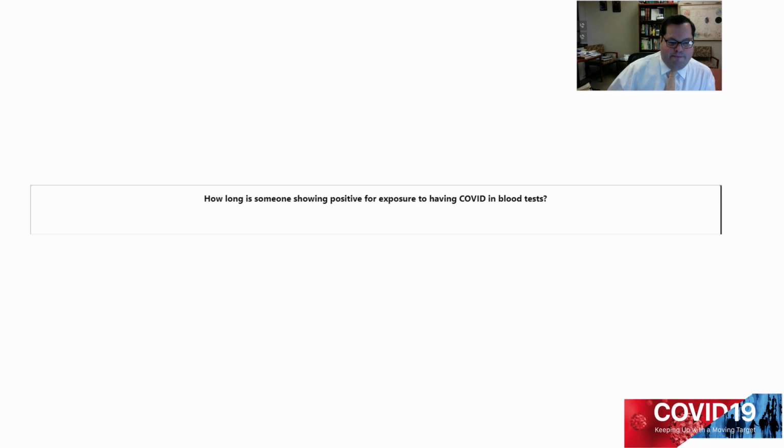And our next question is, how long is someone showing positive for exposure to having COVID in blood tests? Well, there's no blood test that looks for active infection. These are only looking at antibody tests, and so these develop relatively soon after infection. Usually within the first couple of days you have IgM. Within 7 to 10 days you start getting detection of IgG. Those persist for a very long period of time.